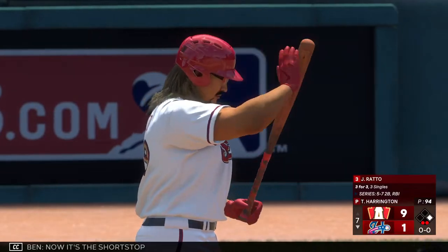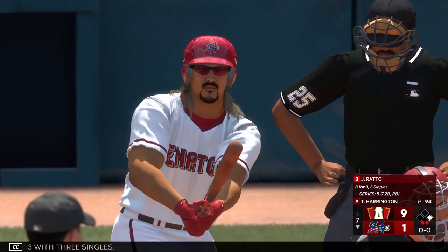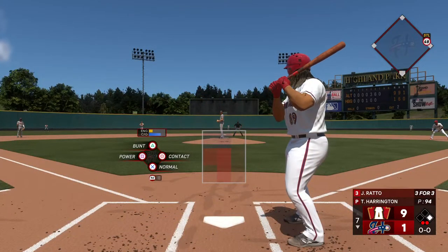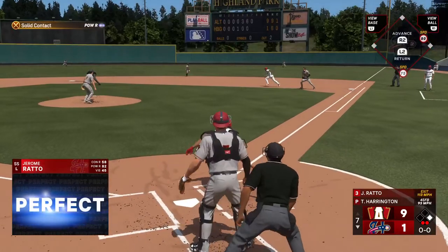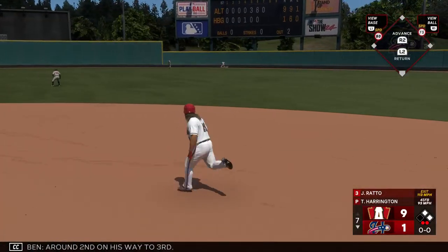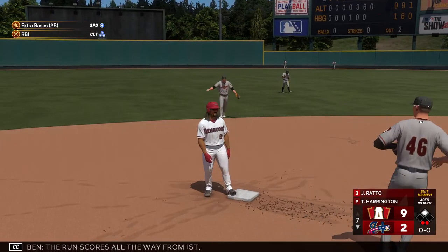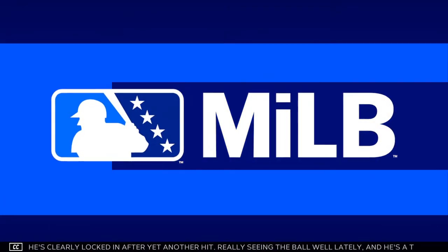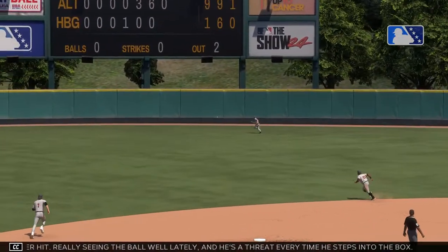Now it's the shortstop, Jerome Ratto. 3 for 3 with three singles. Line drive for a base hit to right center. Around second on his way to third. Headed for the plate. The run scores all the way from first, and it's 9-2. And he's clearly locked in after yet another hit. Really seeing the ball well lately. He's a threat every time he steps into the box.